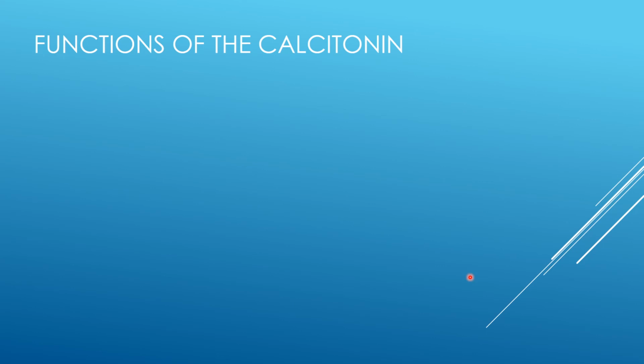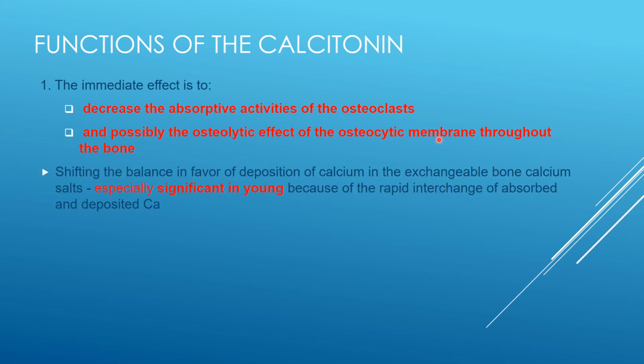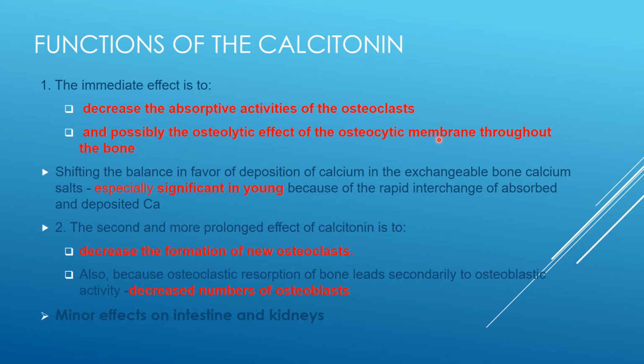What are the functions of calcitonin? The immediate effect is to decrease the release of calcium from the bone through inhibition of both things: decreasing the absorptive activities of the osteoclasts and also decreasing the osteolytic effect, the immediate effect we spoke about before at the osteocytic membrane throughout the whole bone. Calcitonin, and this is why it is important in kids, will shift the balance in favor of depositing calcium in the bone rather than removing it from the bone. And this is very important, as I said, in growing children because they need to grow their bones.